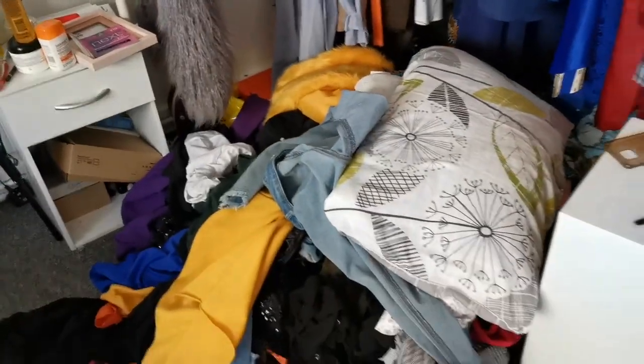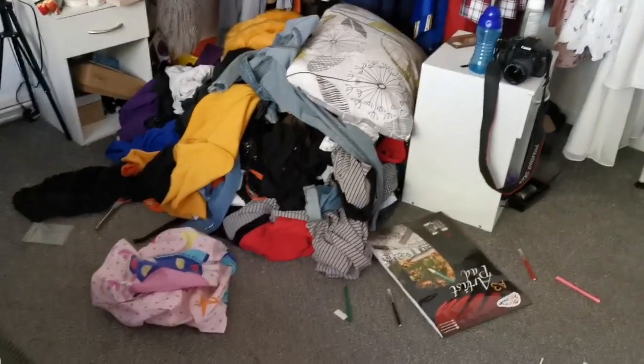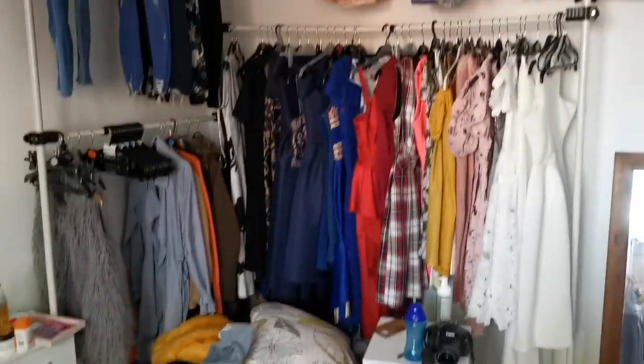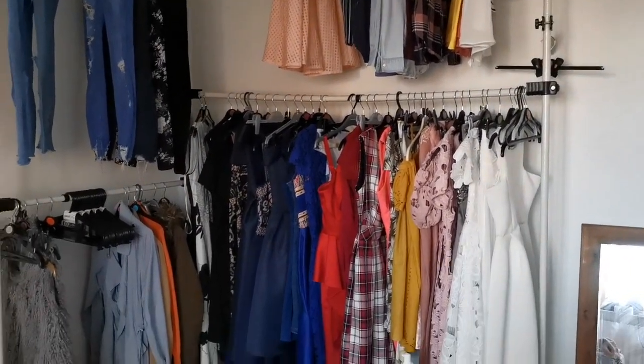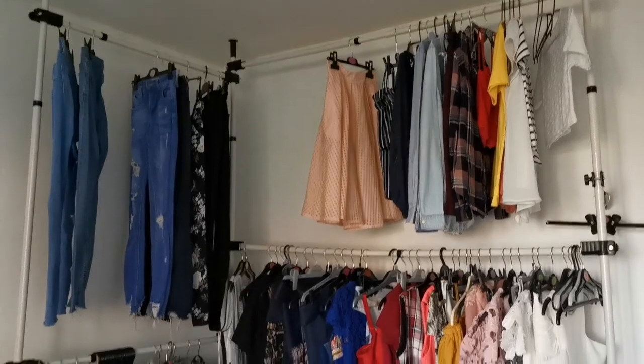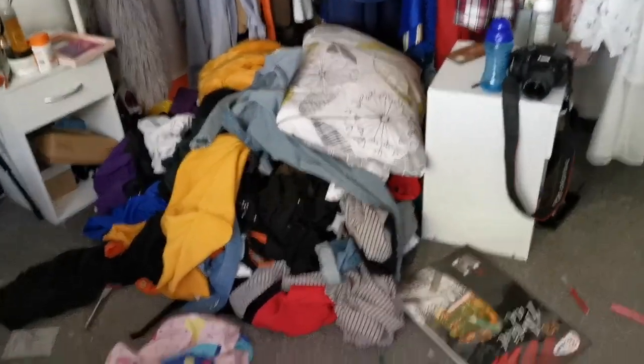And then there's this. This is the greatest thing in this room. This pile of clothes, believe it or not, I was getting them from up here for TikTok videos. And then when I finish, instead of just putting them back on the hanger and putting them back up there, I dash them on the floor. I need to sort that out.